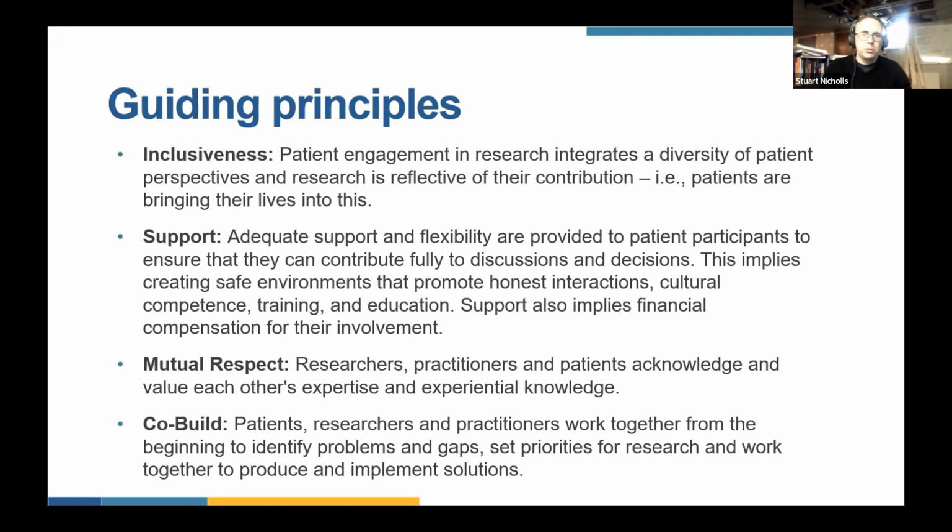The third principle is one of mutual respect. And again, this is part of creating that supportive environment that facilitates patient partnership. So acknowledging that researchers, practitioners, and patients have different perspectives, they're equally valuable, but creating that space to share those experiences and expertise.